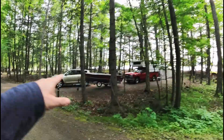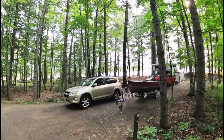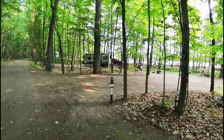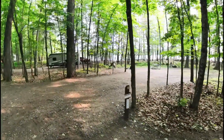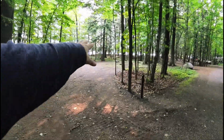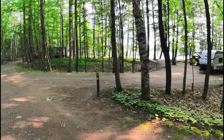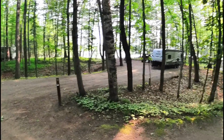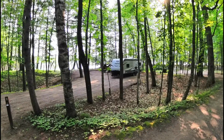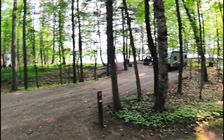14 here is first come, first serve, fairly large, and good access to the lake. Okay, 13 is reservable down by the lake. Slight downward slope, but plenty of room to set up in there. 11 is first come, first serve. A lot of room here. You can have your big RV and your boat here with no problem.